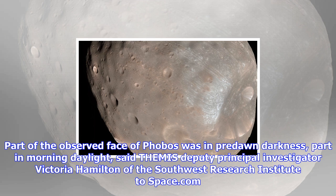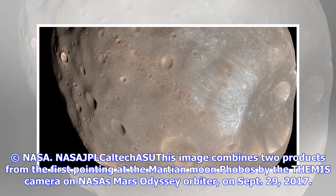This image combines two products from the first pointing at the Martian moon Phobos by the Themis camera on NASA's Mars Odyssey orbiter on September 29, 2017. The infrared photo also provides information about how quickly the ground warms, which is related to the texture of the surface, NASA said in a statement. As barefoot beach walks can confirm, sand warms or cools quicker than rocks or pavement.